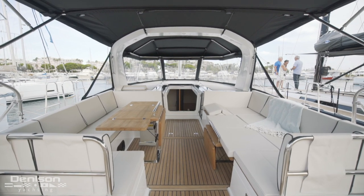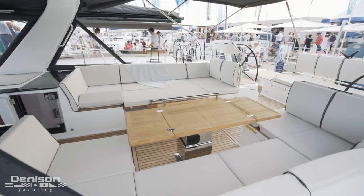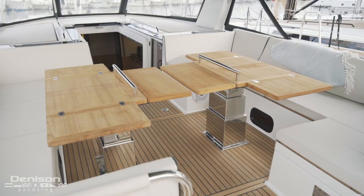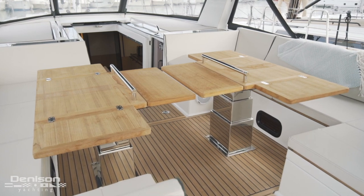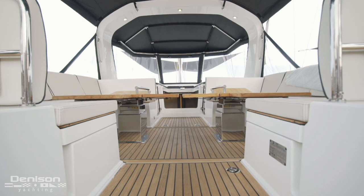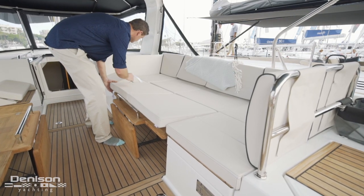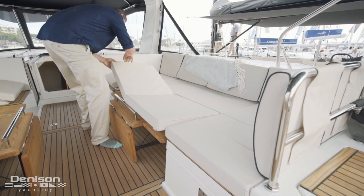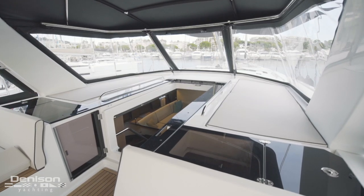Another really awesome feature about this cockpit is the fold-out table. Here we have leaves that fold out. Each side hydraulically lowers, so either side can be made into a sun pad. They can conveniently be put together into one table. When the table is in the down position, it makes for a large sun pad. These are coupled with another pair of sun pads forward.